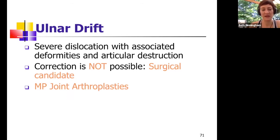I don't see as many people that have these, but there are still people that do have side effects, or they don't do well with the medicine. So I still do see some patients that have very bad deformities that could benefit from arthroplasties.